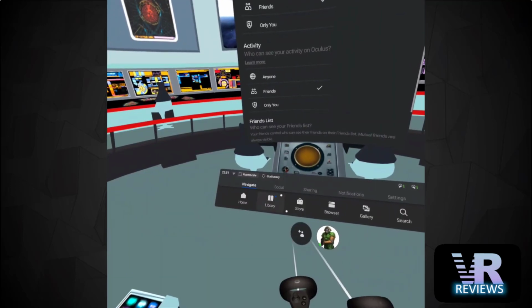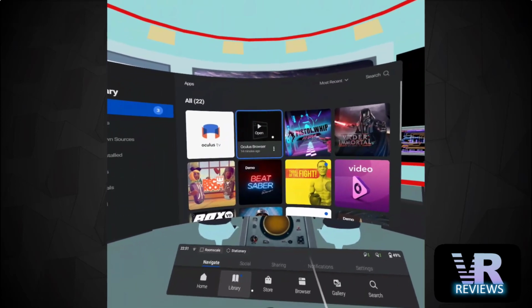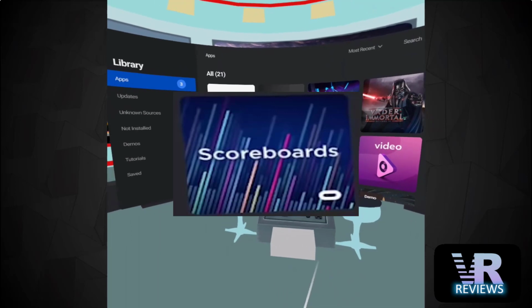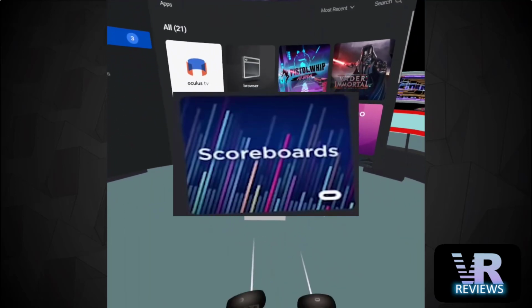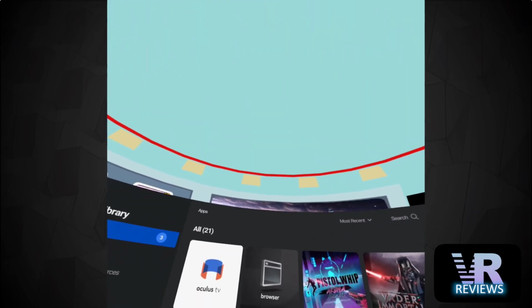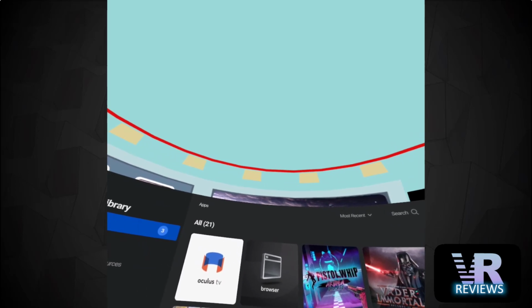And finally, if you go into your library, go to your app section, you might see something called Oculus Scoreboard. Now, as it's being rolled out, I don't have that yet, but from what I've seen, this app allows you to keep track of all your achievements across your games, and even compare your achievements to your friends and other people.